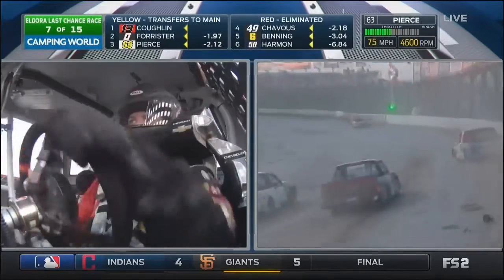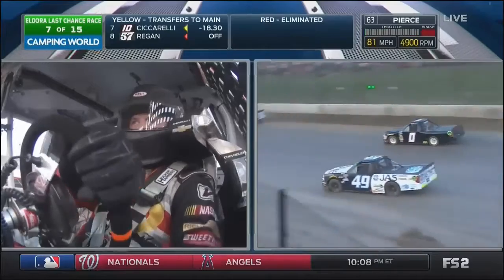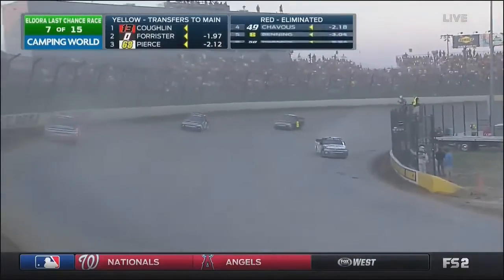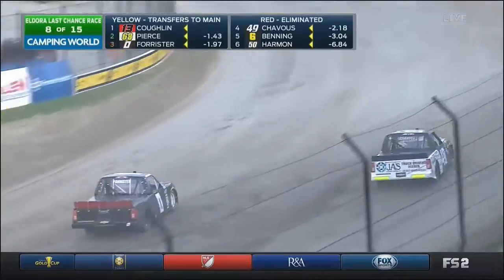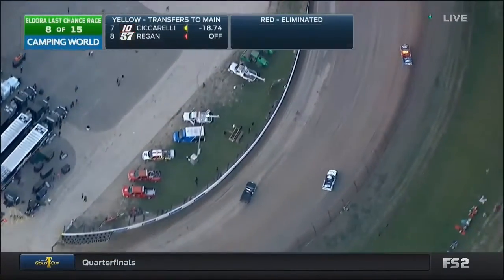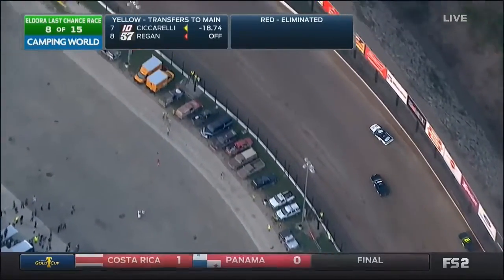Pierce going to get that spot around Forrester, and in the process finish off Chavis as well. So Bobby Pierce moves into that 2nd position. And I feel like now that he's able to run up in that high lane up against the wall and not have to adjust his line, now he can adjust his driving style to steering in how he wants to, braking how he wants to, and now he can start working on things. And I think you're going to see him pick up the pace and start catching the leader.